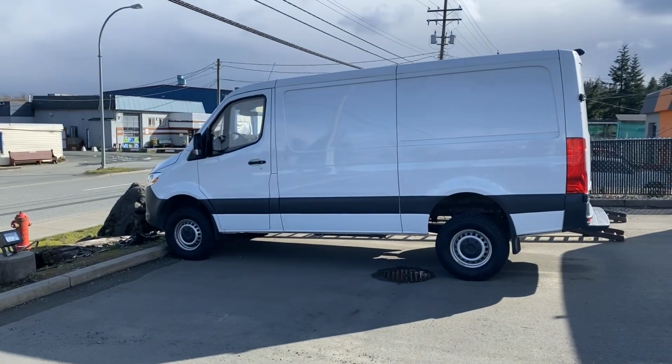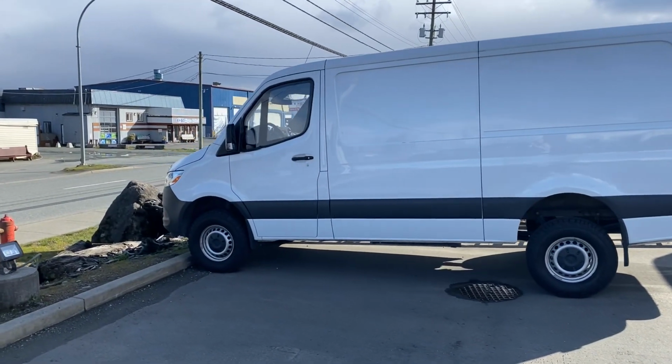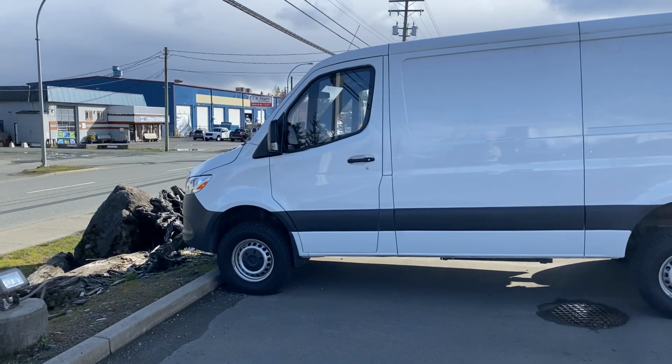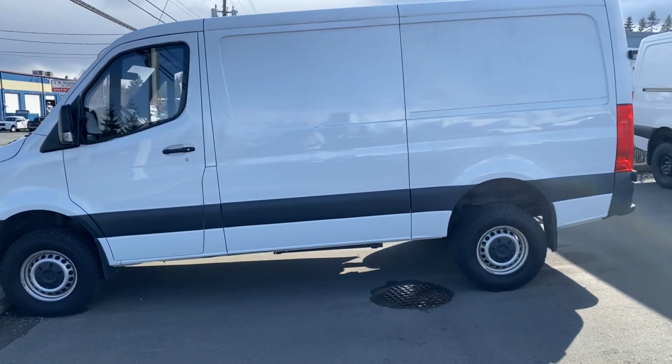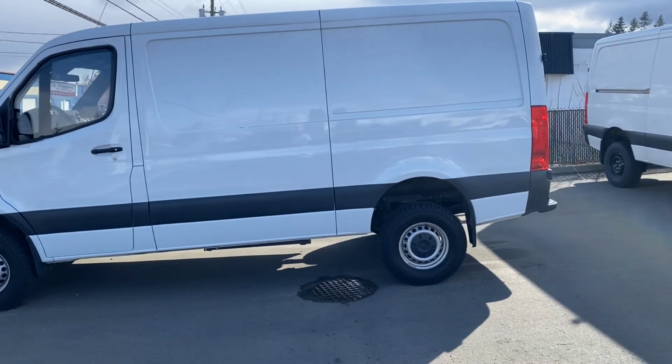I'm just about to show you a 2019 Mercedes-Benz Sprinter Cargo van. It's Roshel armored, so if you have anything at all that you don't want stolen, this might be the van for you. Without further ado, here it is. Nice, solid van, secure. This thing was Roshel armored, and so bulletproof glass throughout, reinforced panels.